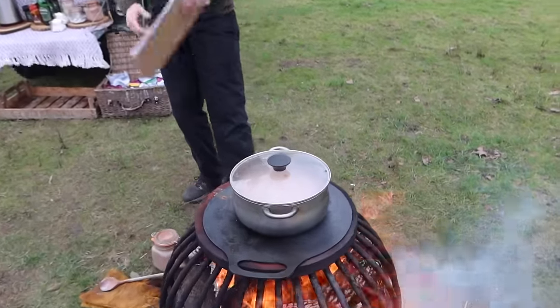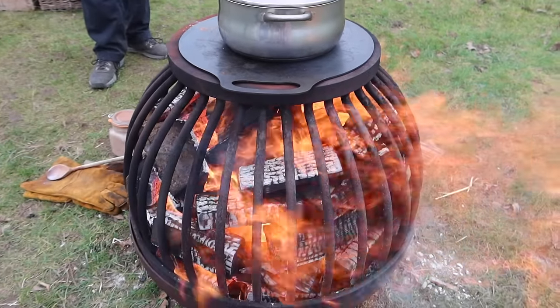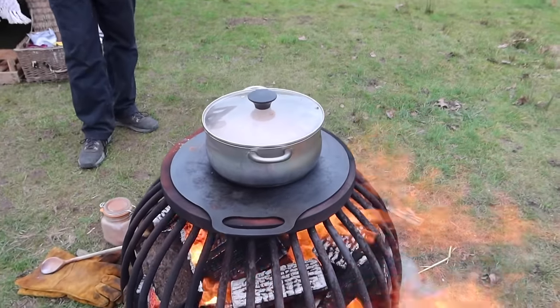So the hot chocolate is just warming on the most incredible fire. What a setup. This is incredible.